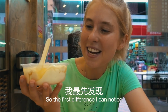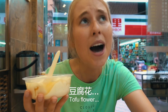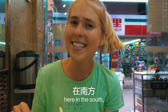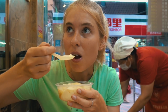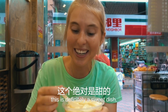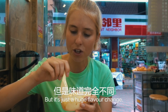So the first difference I can notice about this dish in the south is it isn't called tofu brains here. It's called douhua, tofu flour. I love it, so beautiful. And difference number two is that here in the south, it's not served salty, it's sweet. She's just put like 2 teaspoons of sugar on the top of this. Okay, yep. No mistake about it, this is definitely a sweet dish. I have to say the texture is pretty much exactly the same as what I found in the north, but it's just a huge flavor change.